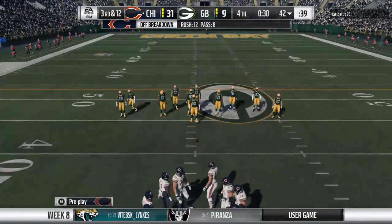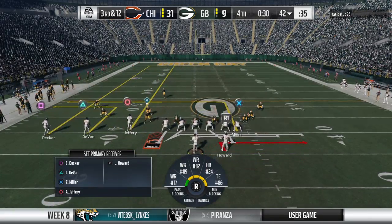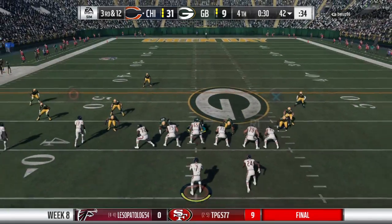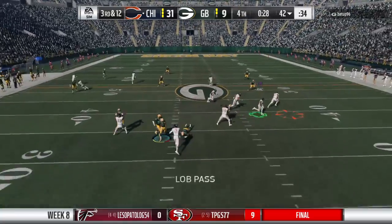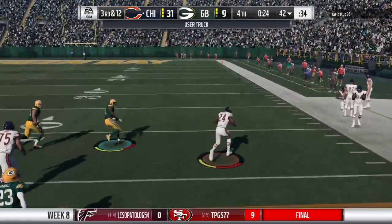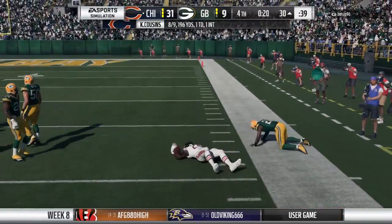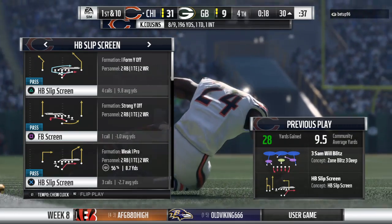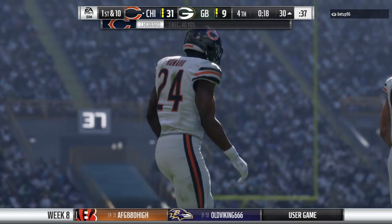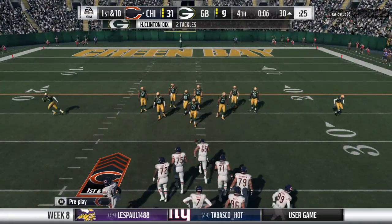The Bears on third down, just 1 for 3 thus far. This is third down and 12. Cousins. They'll set up the screen to Howard. Oh, he sheds a tackle. Now he's got some space. And they'll get him to the ground, but he got all the way down to the 30-yard line. A really good pickup of 28 yards.